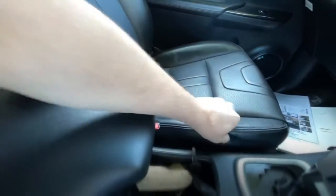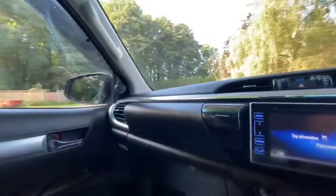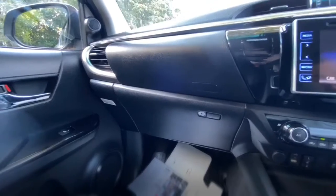Passenger seat. To be honest, if I'm really truthful, it feels like it's never been sat in. The bolsters feel like brand spanking new. Material looks really clean as well. Obviously, directors do use these vehicles as company vehicles, and they go up and down the motorway in them. It could potentially be that.